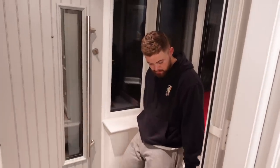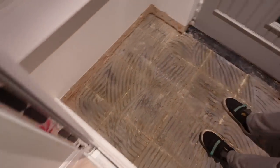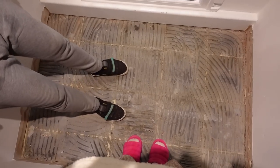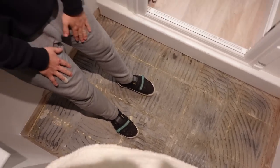This needs to be siliconed again. But yeah, we're going to put the new skirting in, the skirting that we've got here. So here's our ugly porch. Someone's coming tomorrow at 1 o'clock, after football, and then the floor will be getting done.